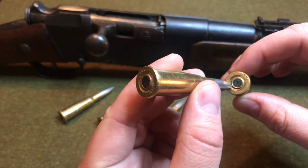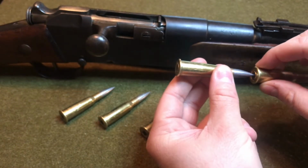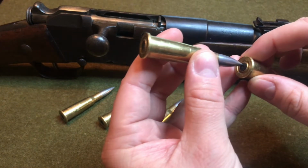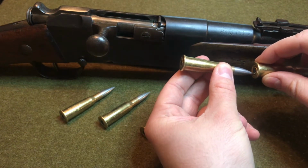These are dummy cartridges, but as you can see, instead of the spitzer round hitting the primer in front of it, which was always an issue with tube-fed magazines, it sits in these little grooves when it was sitting flat in this tube.